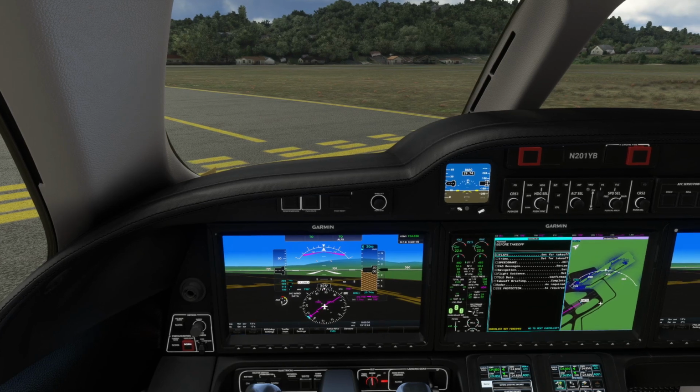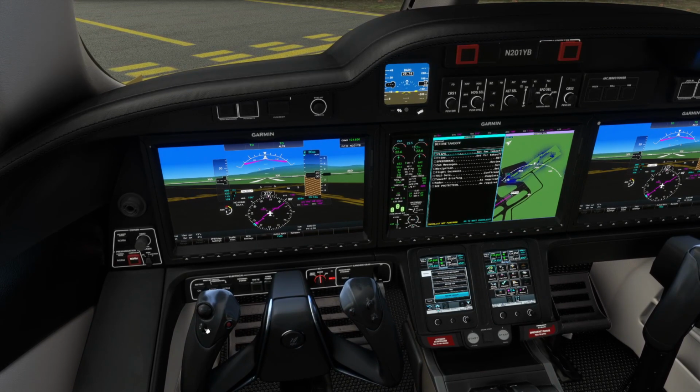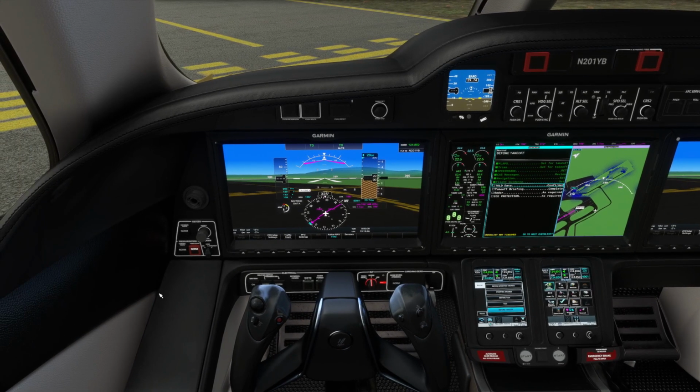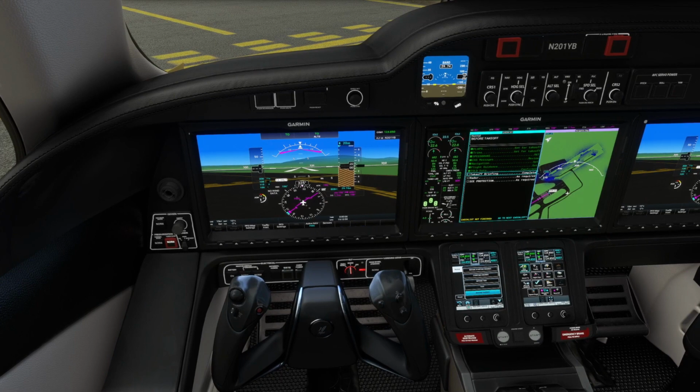Alright, now we're going to do our before takeoff checklist. Flaps are set. Trims are set at 4. Speed brake is retracted. No CAS messages. Navigation is set. Flight guidance is set. TOLD data, which is takeoff and landing data, is confirmed. We have a V1 of 109, rotation 113, V2 120. So that's all good. Takeoff briefing.